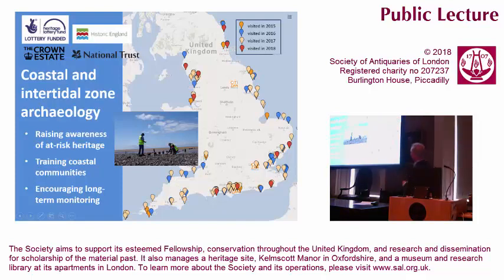So what we do is we try and raise awareness, in this last period, season one, of the at-risk heritage on the coast. We've been training people as much as we can, not just to survey the sites, but also to go back year on year to monitor how those sites are doing, what we've lost, what we found, what's new and what isn't. And this has meant visiting hundreds of sites all the way up and down the country. But you can see that some sites we've only visited once, some we've managed to visit twice, and very few have we managed to visit in all 3 years. It just isn't the time to do it.